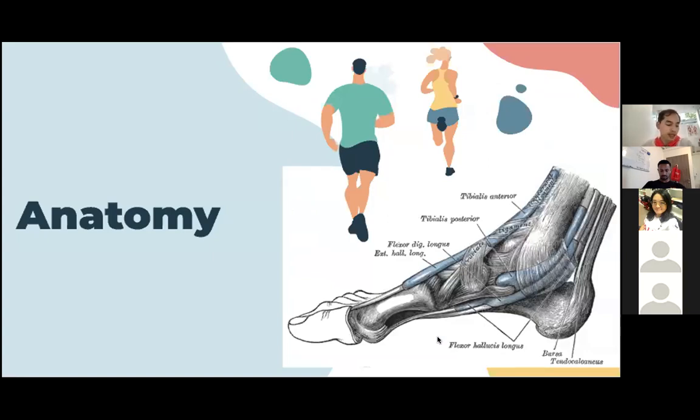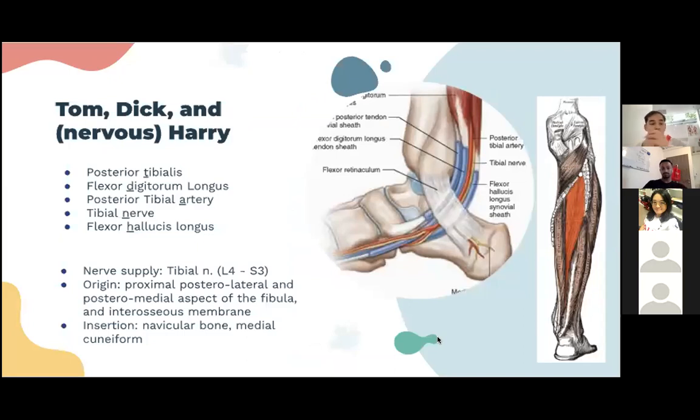Okay, let's review the anatomy. So we always remember in school the mnemonic Tom, Dick, and Nervous Harry. So it refers to TDANH, yeah? So posterior tibialis, flexor digitorum longus, posterior tibial artery, and then nervous will be the tibial nerve, and Harry, flexor hallucis longus. So the nerve supply for the tibialis posterior muscle is from the tibial nerve, which gets its roots from L4 to S3. So the tibialis posterior muscle is a multipennate muscle. So it's best suited for eccentric contraction that resists lengthening and also limits tendon excursion range over a short distance. Yeah, so sort of limiting motion.